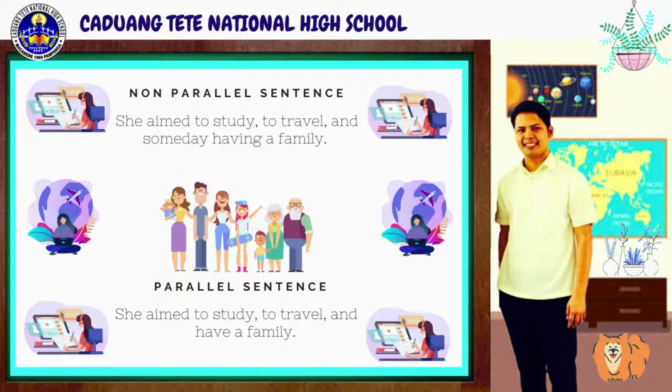For instance, she aimed to study, to travel, and someday having a family. The sentence is non-parallel because two infinitive phrases, which are to study and to travel, are mixed with a gerund phrase, having a family. For the sentence to be parallel, having a family could be changed into an infinitive.